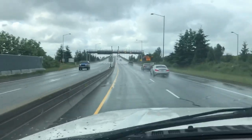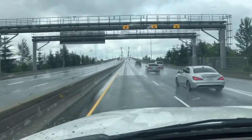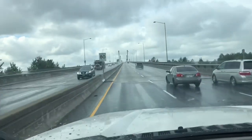A little interested to see how this is going to go, but I broke two of the cardinal rules. Don't buy a car in the rain, don't buy a car you've never seen. So this should be a good one. Stay tuned.